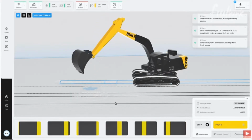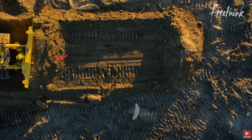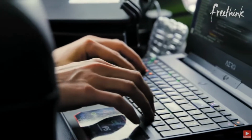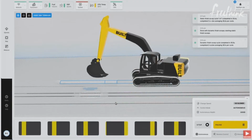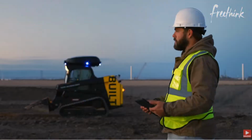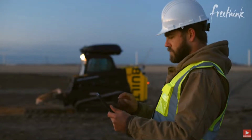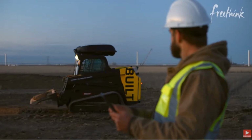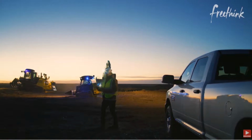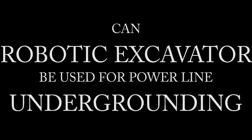It's using stuff like GPS, cameras, LiDAR, radar in order to observe its environment. And then robotic equipment operators are able to load in plans or blueprints and then tell the machine exactly what they want it to do. You set it up, you hit go, and you come back at the end of the day when the machine's done. Imagine a future where one operator is managing 2, 5, or even 10 of these machines. Job sites that used to sit idle could now have robots working around the clock. A job that would have taken months before now takes weeks.